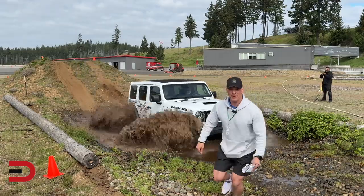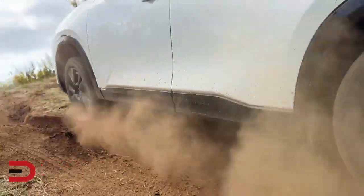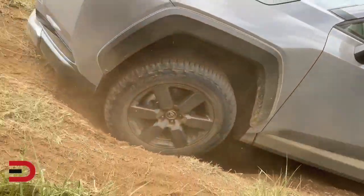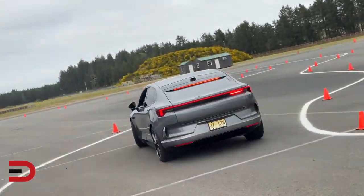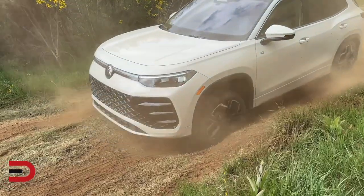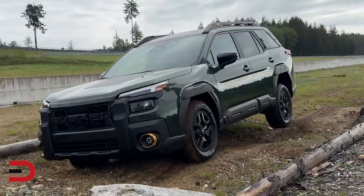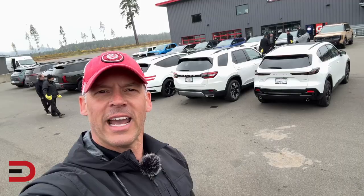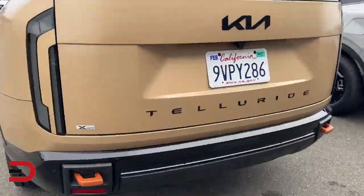Yes, it's that time of year again. Welcome to the Ridge Motorsports Park here in Shelton, Washington. And this is NWAPA's 2026 Outdoor Activity Vehicle of the Year competition.